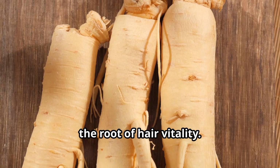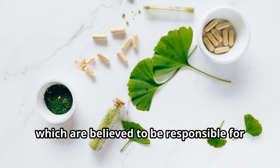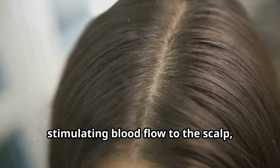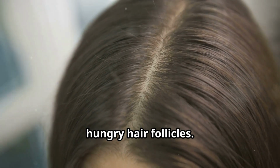Ginseng, the root of hair vitality. This incredible herb is packed with ginsenosides, which are believed to be responsible for the beneficial effects on hair. Ginseng promotes hair growth by stimulating blood flow to the scalp, delivering essential nutrients to those hungry hair follicles.